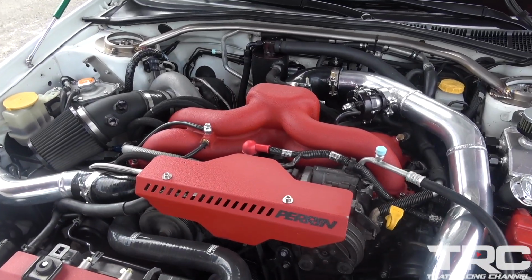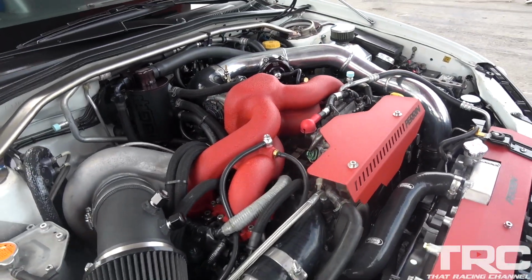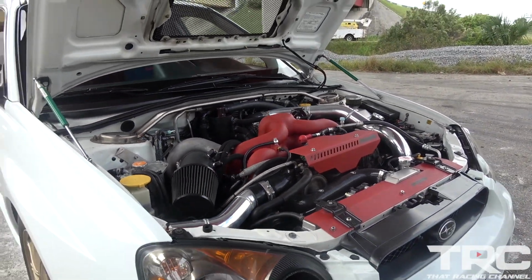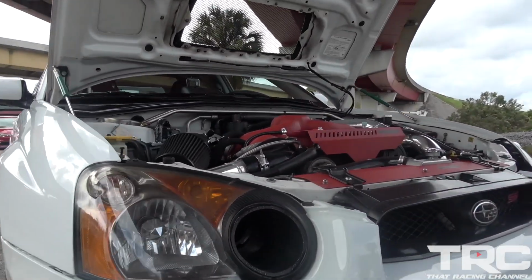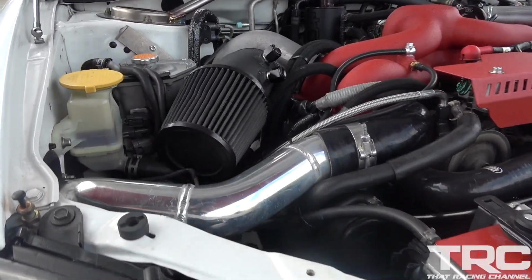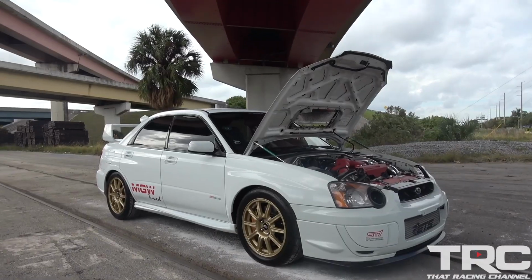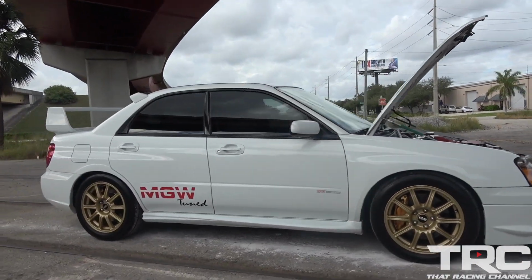Nice, man. It's a nice size turbo, especially for a Subaru. Super 94. Got this awesome headlight scoop. So badass. Super sleeper. Not many people would guess this thing makes almost 1,000 horsepower at the engine.